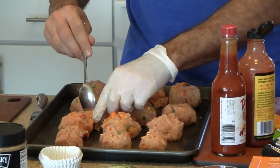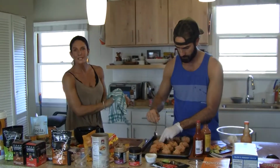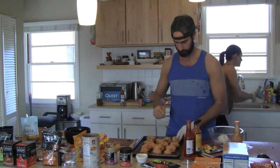You can also do this with ground chicken, guys. Or whatever your choice is. Bison is also another great one. Bison is a really nice lean meat. So those are my favorites.